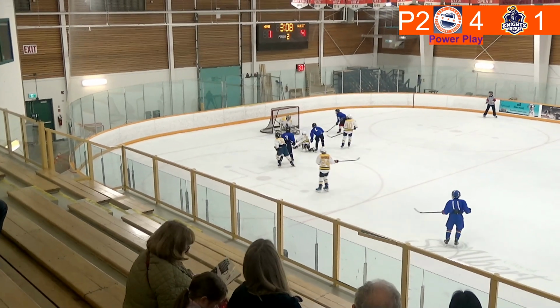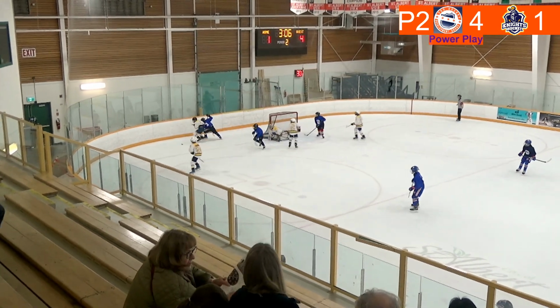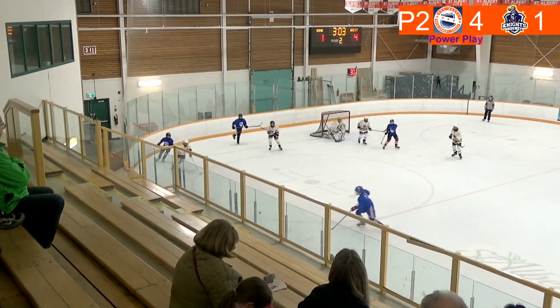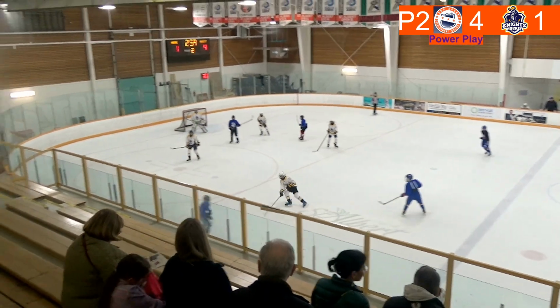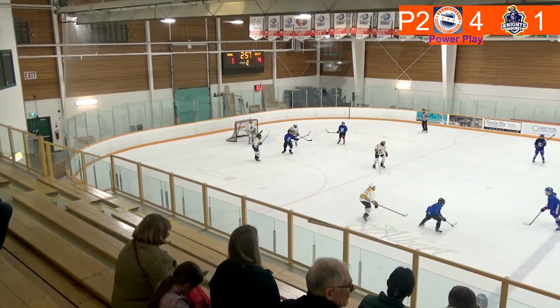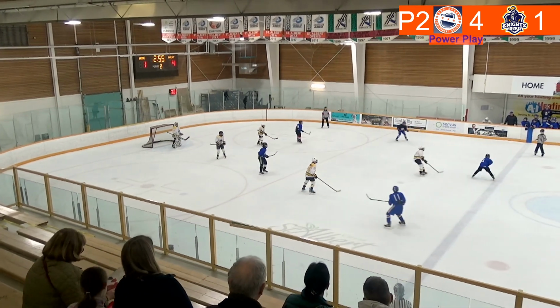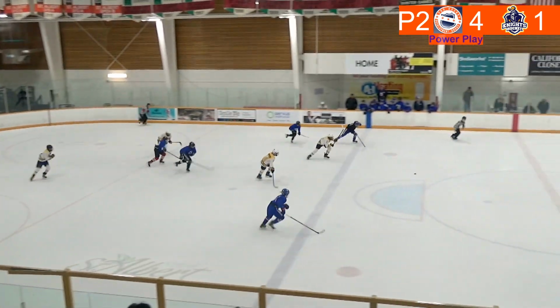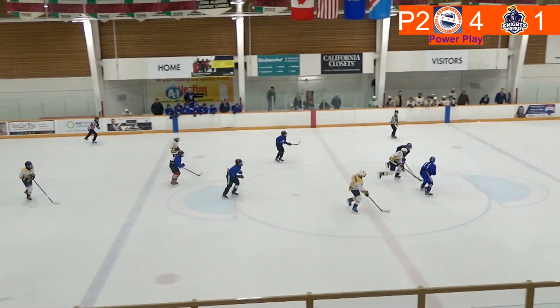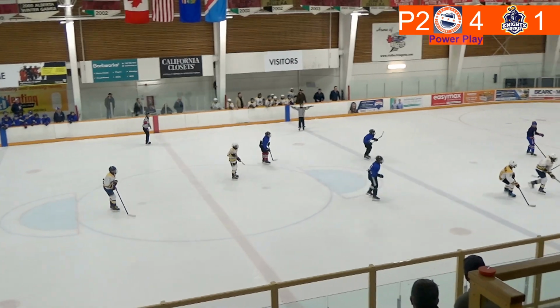Alberta Pro rushing towards the net. There's a quick shot. That is deflected just wide. Goalie got just a piece of it. Number 11 with it for Alberta Pro. Cycles it over to number 1. Walks the line. Right side to Daniel. Back to number 1. Couldn't handle it. Knights trying to rush onto it. Picked up by number 10 of the Knights. He comes in the right side.